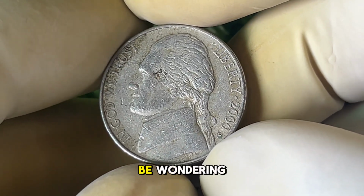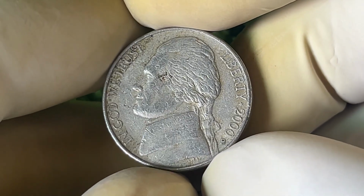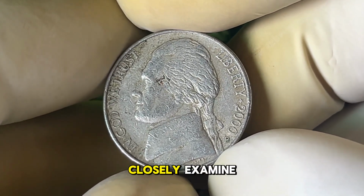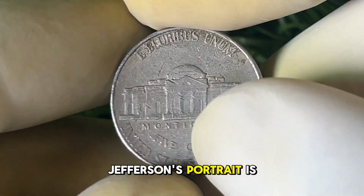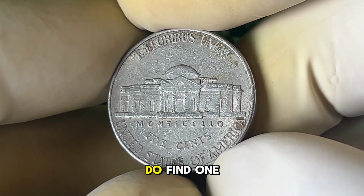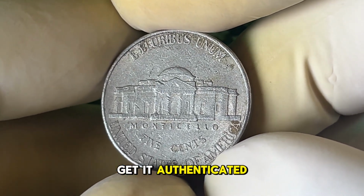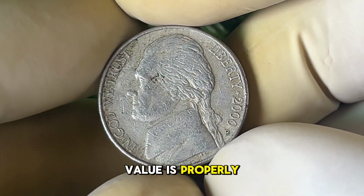But you might be wondering, how can you tell if you've got one of these million-dollar coins? To identify if you've got one of these error coins, you need to closely examine the alignment of the obverse and reverse. If Jefferson's portrait is slightly rotated relative to the building on the reverse, you've got yourself a gem. Now, if you do find one, don't just rush off to sell it. Make sure to get it authenticated by a professional coin grading service to ensure its value is properly assessed.